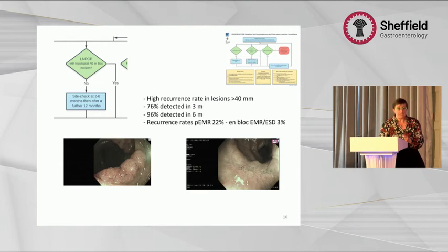Why is that? You can see here on the left-hand side a recurrence of a polyp that was removed piecemeal and how it has come back. So lesions larger than 40 millimeters have a very high recurrence rate. And when a polyp is going to recur, in 76% of these patients we will see the recurrence at 3 months. But if we push it a little bit farther and do our surveillance colonoscopy at 6 months, we will pick up nearly 96% of these recurrences.